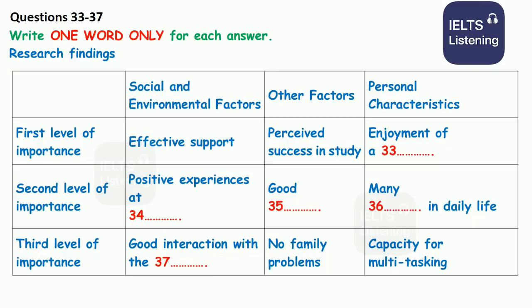As regards other factors, students are heartened not so much by high grades, but by what they regard as success in study. And for personal characteristics, many respondents reported that they took pleasure in challenge and that this was regarded as very significant. At the second level of importance, in the first category, a sizable percentage talked about the fact that they had enjoyed themselves in school as an important social factor. In the second column, other factors, a number of people said that what was of most importance was decent health. This had a fairly strong influence on their persistence in their studies.